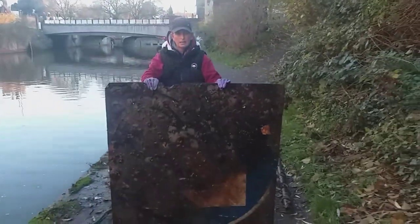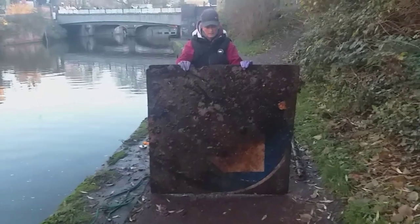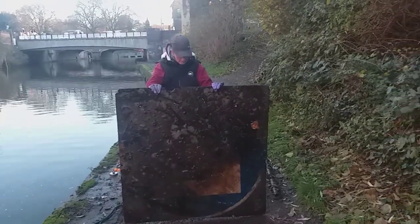It's a road sign. It's a massive one though. Yeah, look, Kerry, hold it up a sec. There you go. Nice big road sign. Not seen one that big like that before. So, Bahamas.